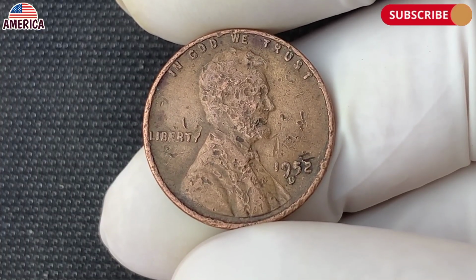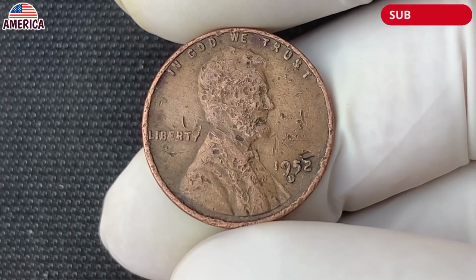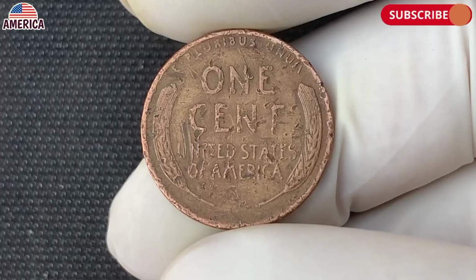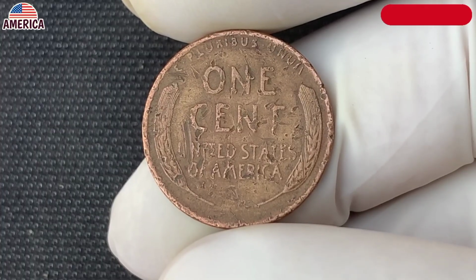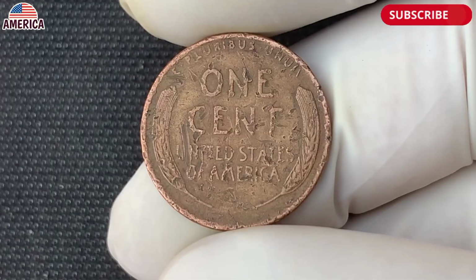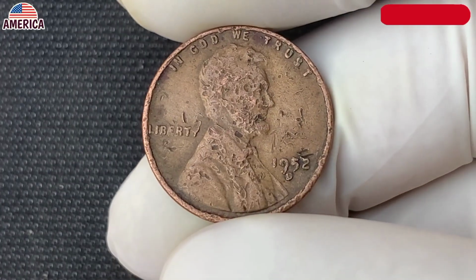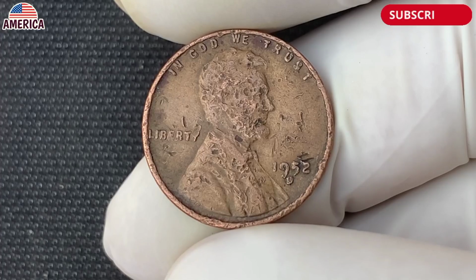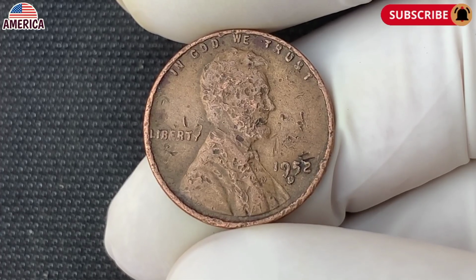So here's what I want you to do. If you have a 1952D wheat penny, grab a magnifying glass. Check that mint mark closely. Examine the date. Look at the lettering. Compare it to photos of known RPMs and double dies online. If something doesn't look quite right, it might be very right in the eyes of a collector.